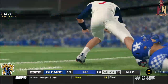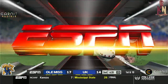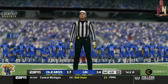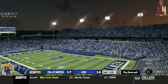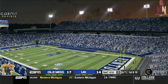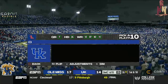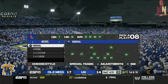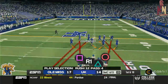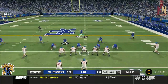They called it a fumble on the field, and they need indisputable video evidence to overturn this call. After reviewing the play, the ruling on the field is reversed. So after review, they decide that this call should be reversed. First down, 10 to go. Ball on their own 35. Ole Miss holds a field goal lead.